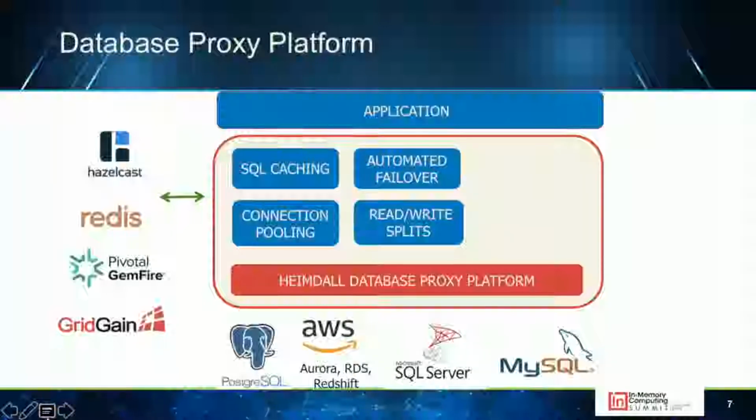It can support automated failover. And by automated failover, what I mean is the proxy can sit in front of the database, monitor and sense the health of the database instance. If it's unhealthy, it will gracefully fail over to the standby database instance of your choice. It does not mean replication. It doesn't do the backend replication. Does that make sense? Okay.